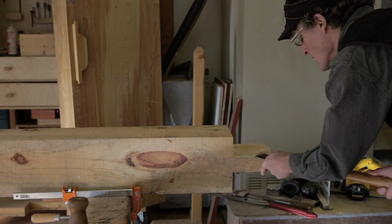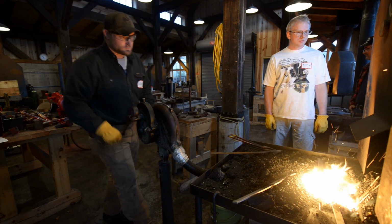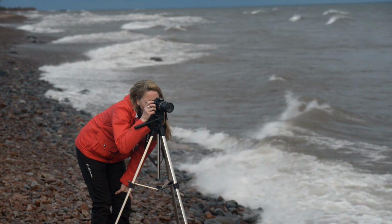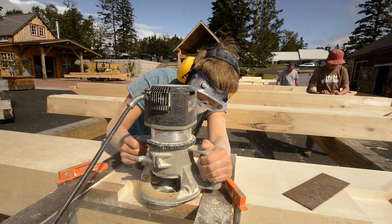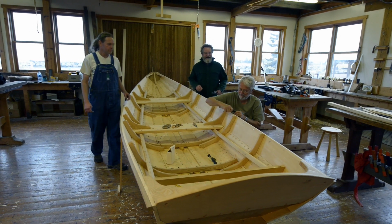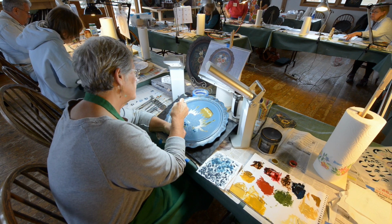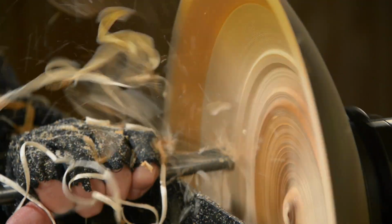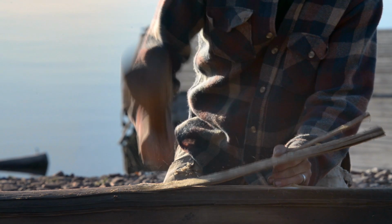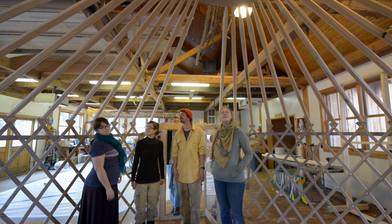From timber framing and boat building to wood-fired baking and blacksmithing, fiber arts to digital photography. People say that when they walk on campus here that they feel something different. And the idea that our hands were created to do things. And you'll meet students who said, I had no idea that I could do this.